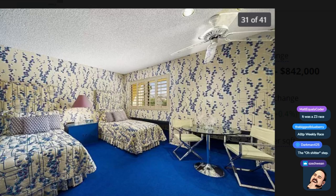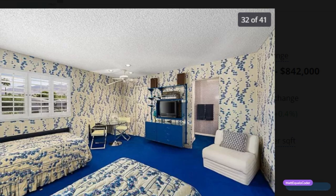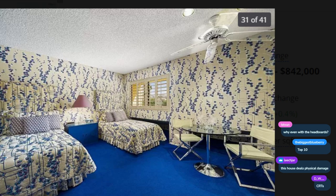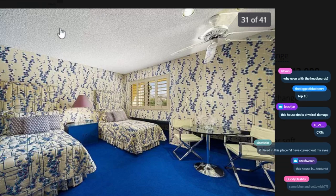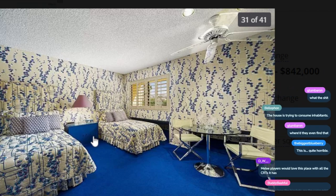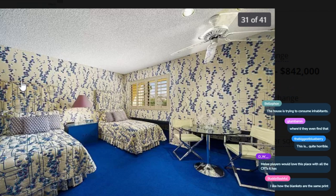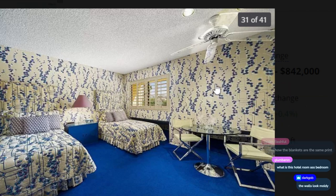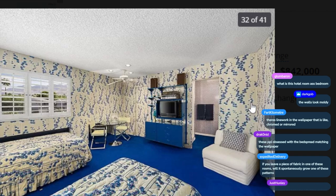Oh God, the wallpaper's different again. Oh my goodness, we need to escape this house. Why even the headboards? Oh my God, you're right, there are headboards. What the hell? What is this? I'm confused. We have a nightstand that's blending into the carpet, and is that reflecting? Maybe it's reflective. The walls look moldy. That's just a mold wallpaper, I'm afraid.